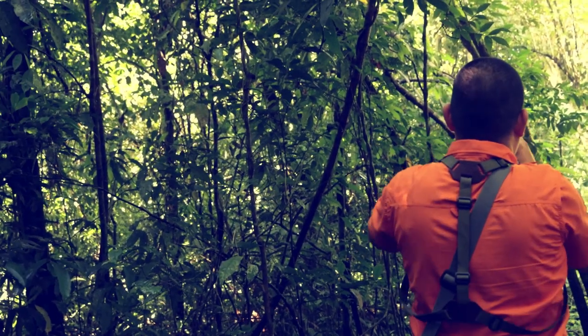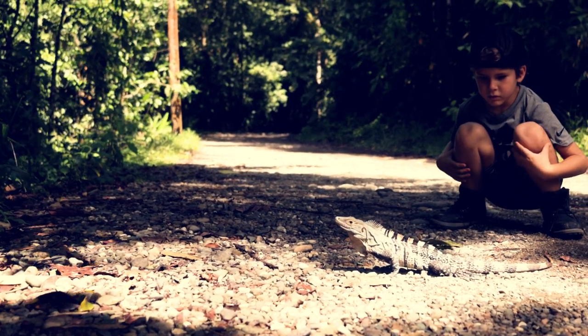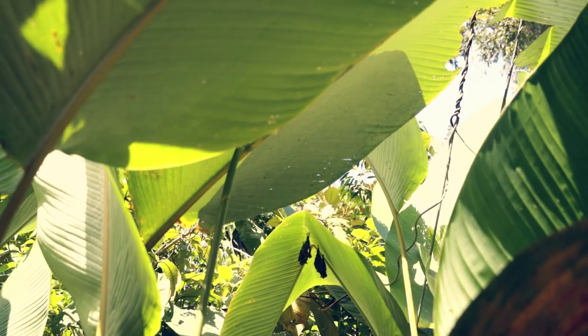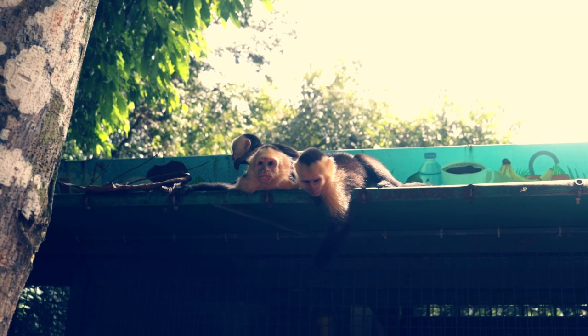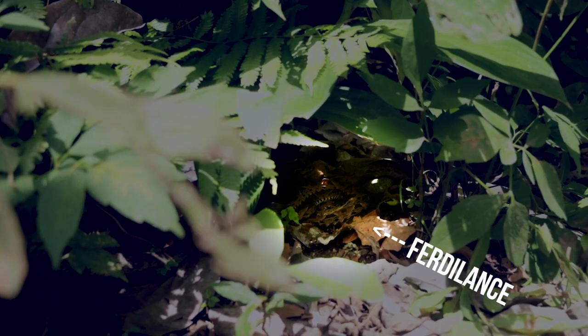There are hundreds of guides in the park, and it's pretty obvious when they spot something. You can just stop where they stop and look up in the trees, or look on your own if you're feeling adventurous. We saw sloths, howler monkeys, white-faced monkeys, anteaters, iguanas, and much more.